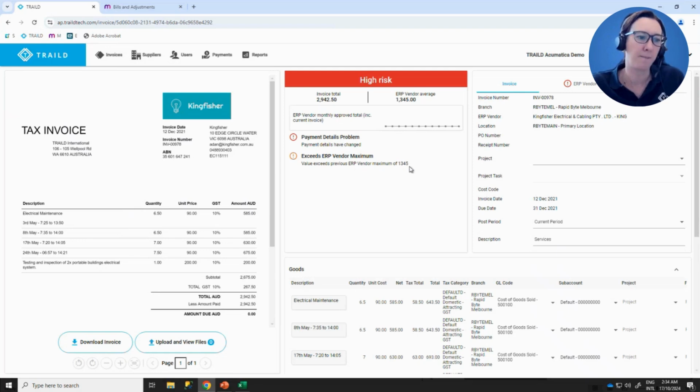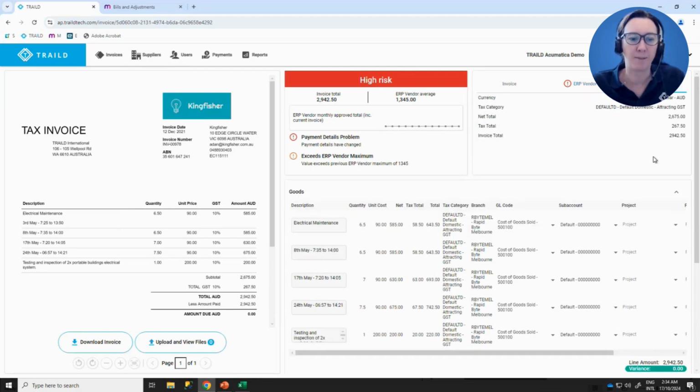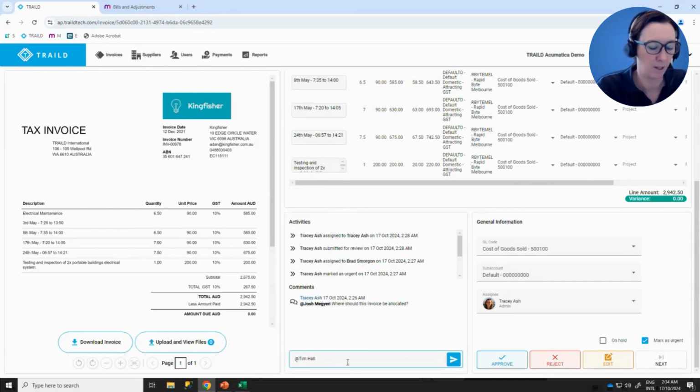To know that it's going to become an elevated risk invoice because it's greater than your maximum is really important. We have full visibility of the invoice details, the supplier information with that previously changed bank account, as well as the pricing. I can see exactly where this invoice has been allocated to, as well as the audit flow. Now I could simply reject this invoice and send it back to our clerks for actioning, or I could actually come in here and send Tim a message.